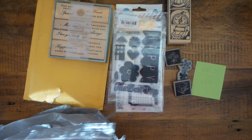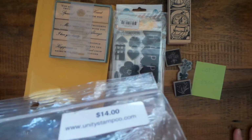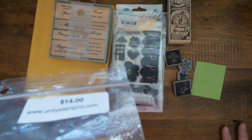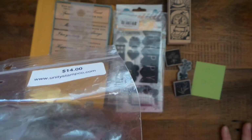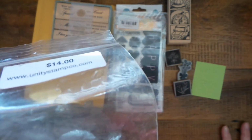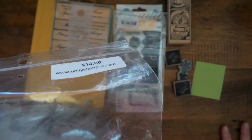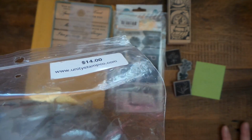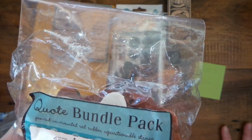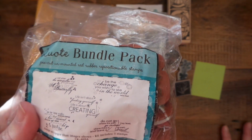And then we've got this one from Unity. I'm just going to read what they all say. Just when the caterpillar thought the world was over, it became a butterfly. Be the change you wish to see in the world. Life isn't about finding yourself. Life is about creating yourself. Go for long walks. Indulge. Question your assumptions. I can't even read it. It says a lot of really cool stuff and then says, let go and just be. Do not go where the path may lead. Go instead where there is no path, and leave a trail.